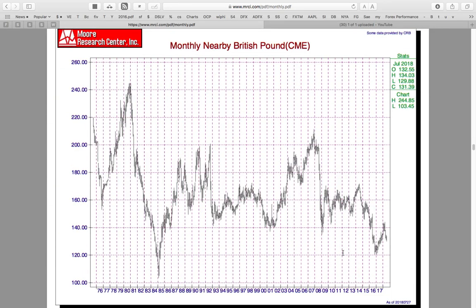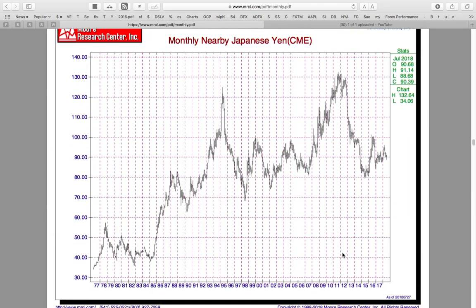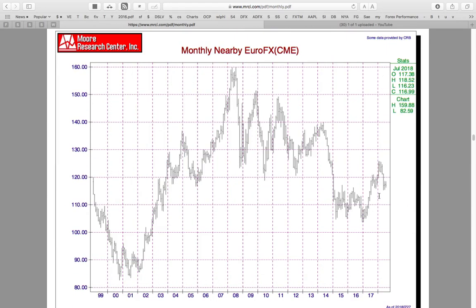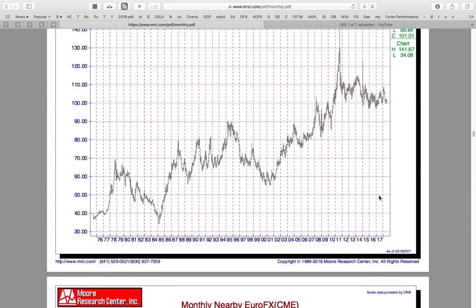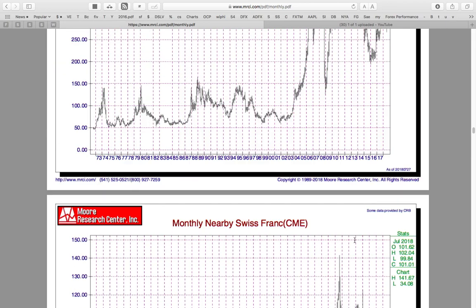British pound. That's a pretty good move, 120 to 140. Thank you, Kevin. You're welcome. Japanese yen. That one should be going the other way. Okay. The dollar didn't carry all that. So euro. All right, Swissy here, laying right here. It'll fall through.